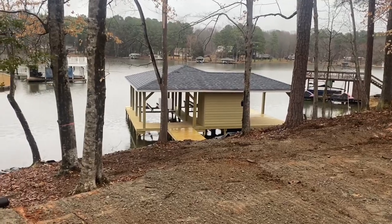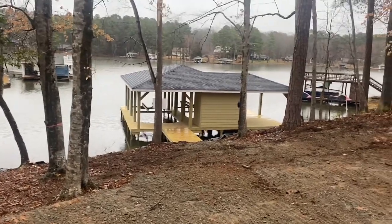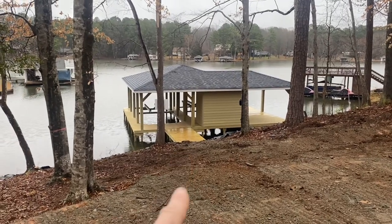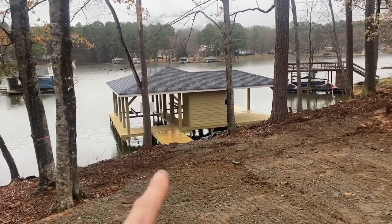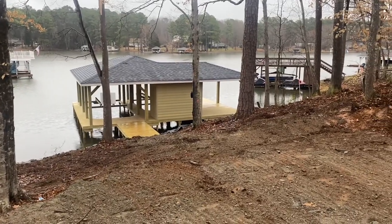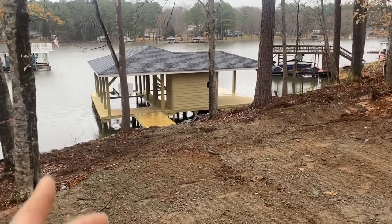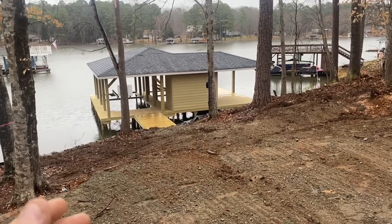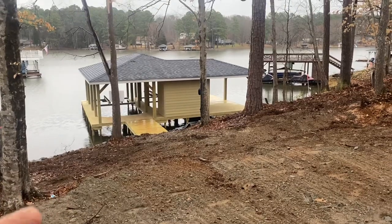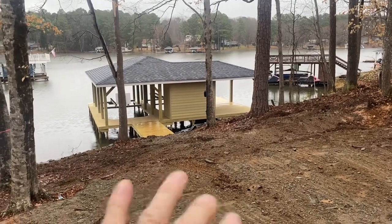All right, everybody, I am down at my lake property this weekend. Another lovely rainy day today. I just had my boathouse slash boat dock built. And I was going to do a two-part video of the construction of this, how it started from start to finish. The first part's going to be that, and then the second part will be the breakdown of the cost and everything.